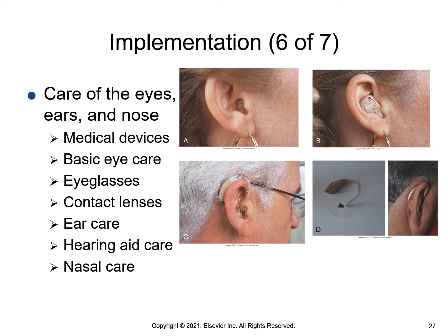Routine ear care will involve cleaning the ear with a washcloth and warm water. We want to cleanse the outer ear canal with the end of a moistened washcloth, gently rotated within the canal. Gentle downward retraction at the entrance of the canal usually causes visible cerumen or earwax to loosen and then slip out. If we ever need to irrigate an ear, we're going to have the patient sit or lie on the side with the affected ear side up.